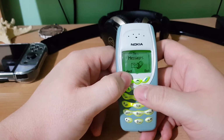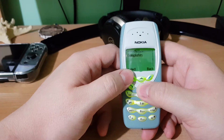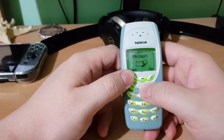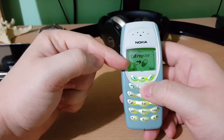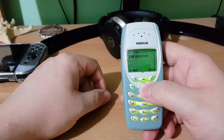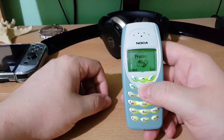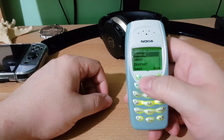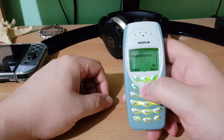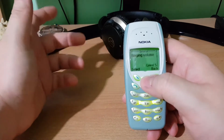So we have the classic Nokia menu, the messages, the inbox. I love this phone so much, and I really used it a lot. I really liked the animations of each menu. And Nokia really had a good menu. It was very easy for everyone to use, compared to some other phones whose menu was very complicated. This is the profiles where you set everything, your ringtone, your ring volume, things like this.